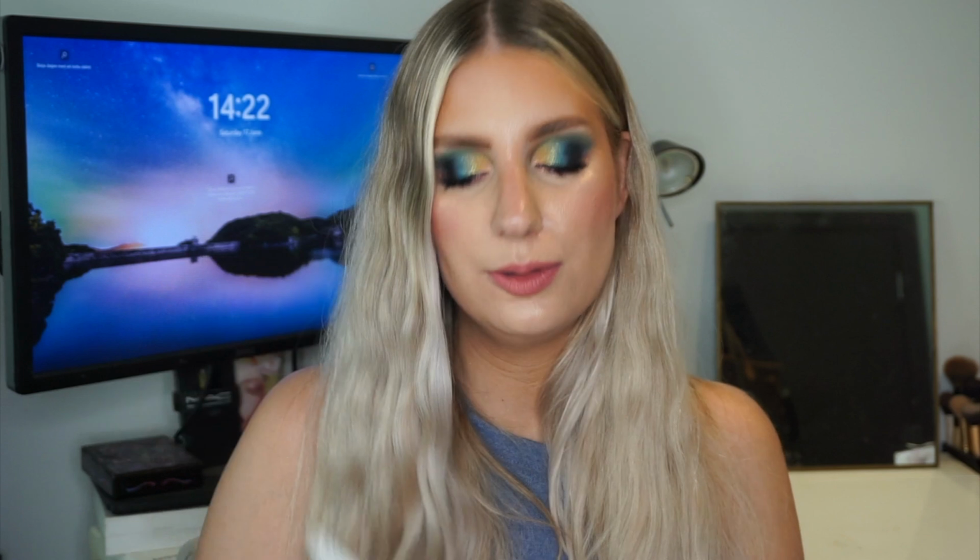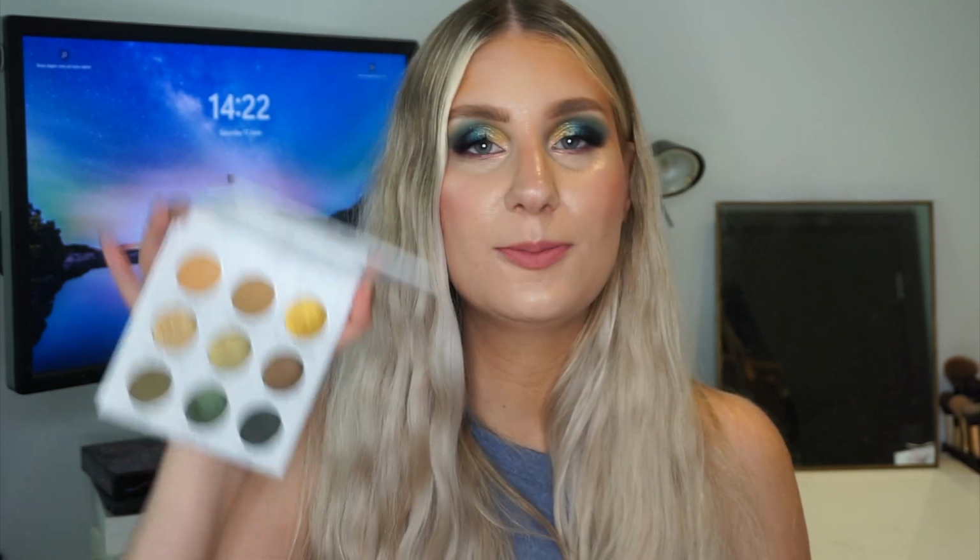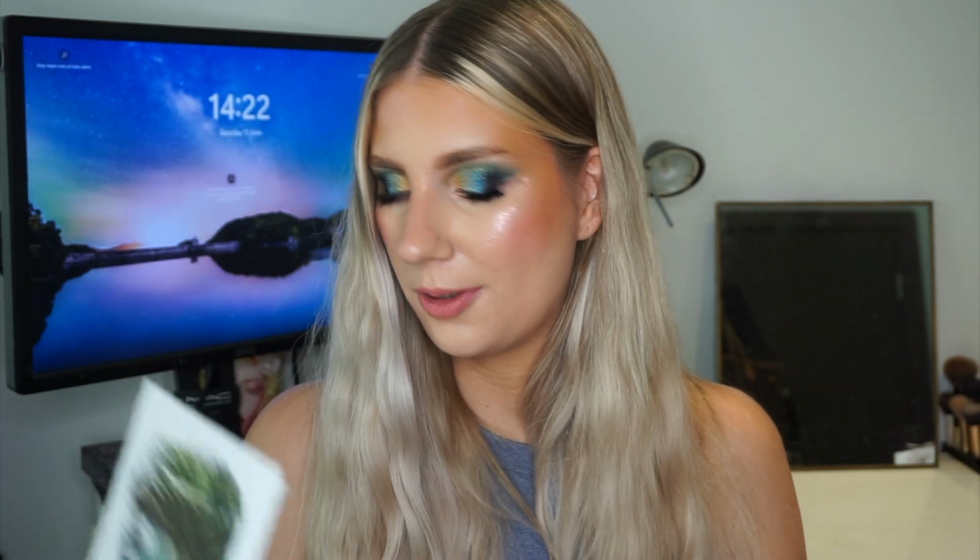The next one is the Mountain Shell palette from Sydney Grace. I love this palette. I think it's absolutely stunning, but this one is more autumnal to me, so I haven't reached for it because of that. I'm saving this one for late summer, autumn.